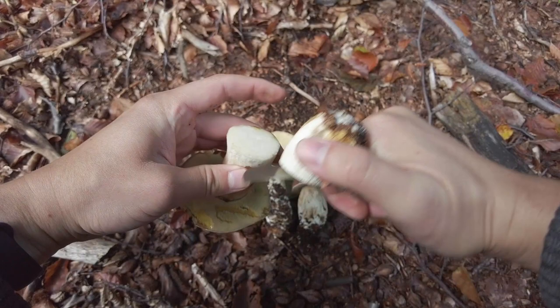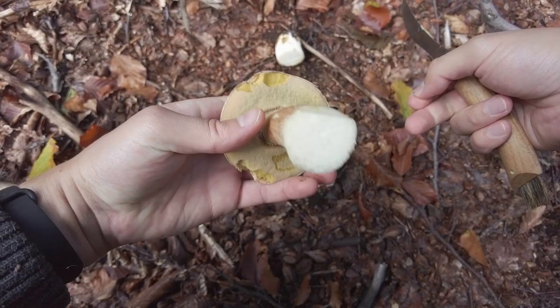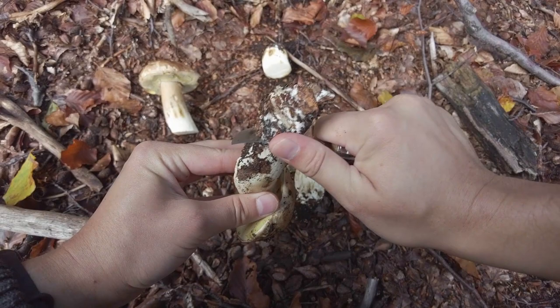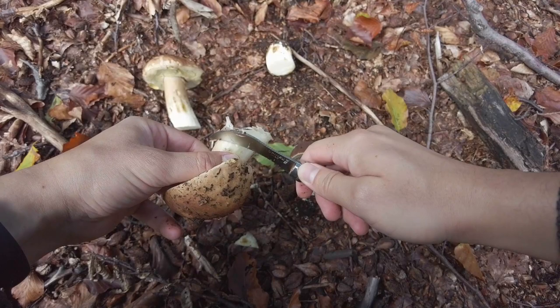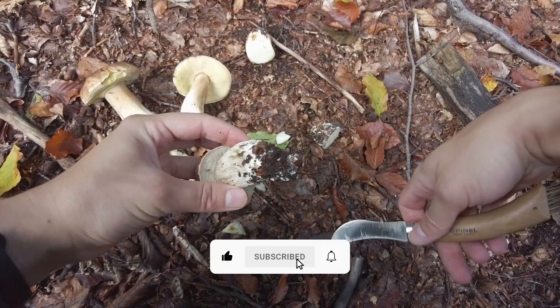From this one I decided to cut a big portion of the stem already because of those yellow flakes which were there, but it looks great. Also clean. I believe this one will be healthy as well because it's so fresh. Yes, it is.